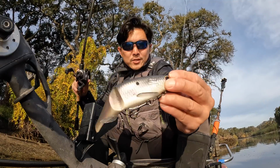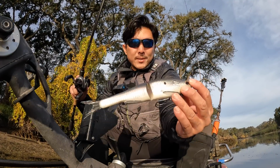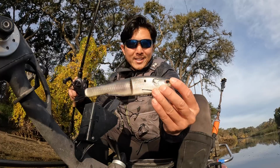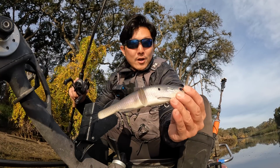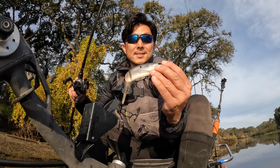Got a glide bait, soft glide bait. This is the Nessie 9. You know, 9-inch sounds like a really big bait, especially to me, but when you hold it in your hand and when you fish it, it really doesn't seem that big. This year, late fall, colder weather months, I've had a few followers and a few bites on the glide, so figured we'd bust that out today.